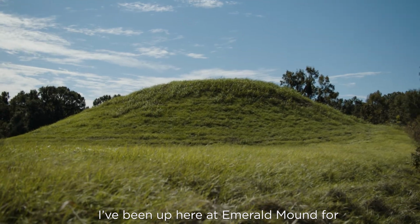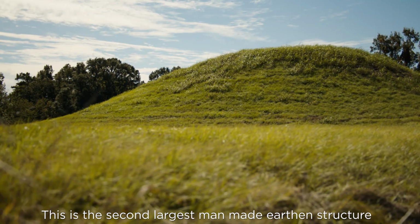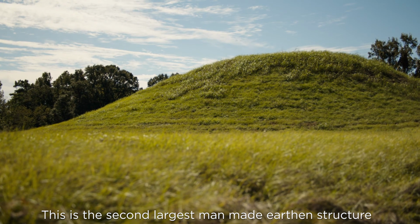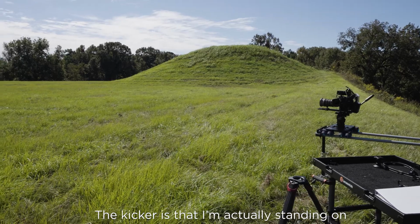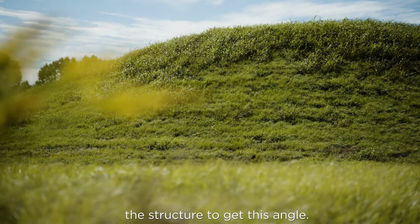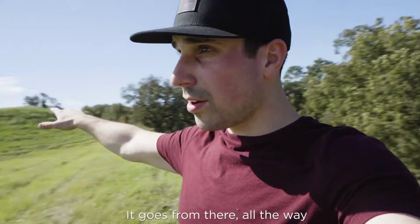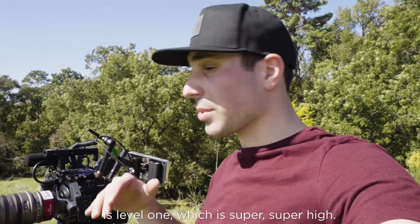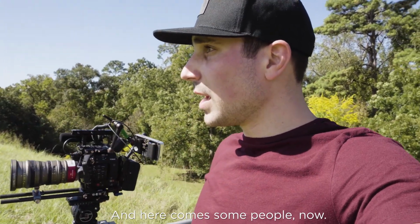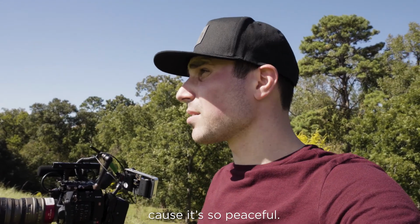I've been up here at Emerald Mound for probably an hour, trying to get a shot through the weeds. This is the second largest man-made earthen structure in the United States, and this type of pre-Columbus architecture is rare. The kicker is that I'm actually standing on the structure to get this angle. It's actually pretty hard to explain how large this is. It goes from there all the way down to there, and it's also built up, so everything I'm standing on is like level 1, which is super, super high, and then that is the second level. And here come some people now. I've also been just kind of enjoying the space because it's so peaceful.